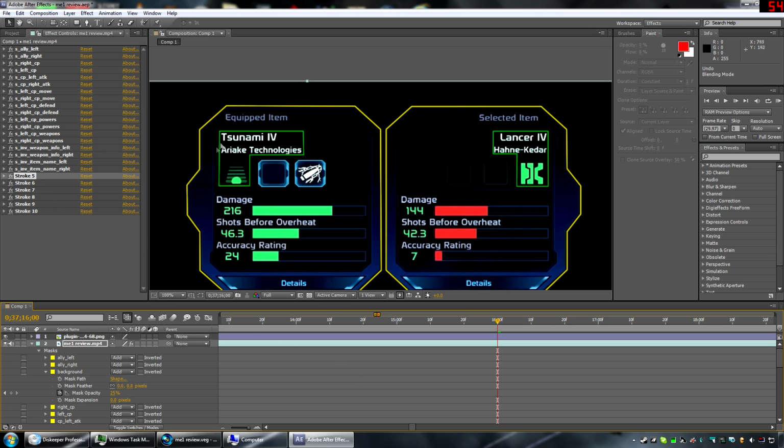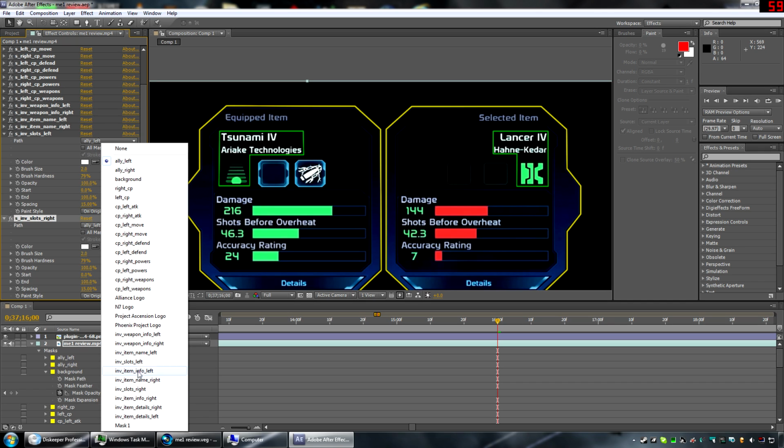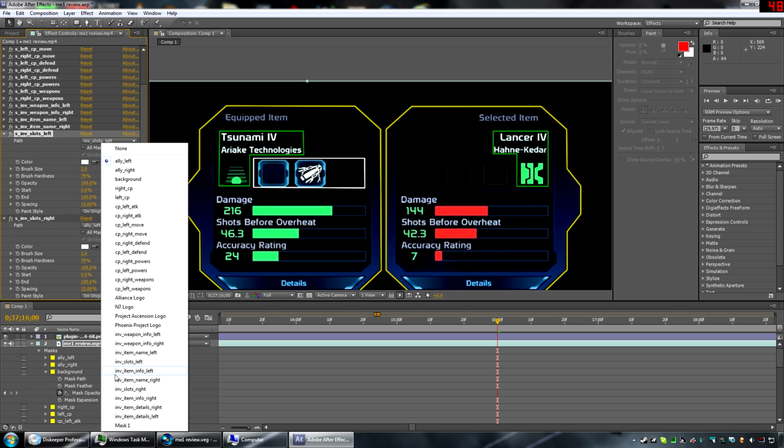And again, even these strokes will have the opacity keyframed as well. So stroke S inventory slots left, stroke and slots right. Now I'll go ahead and put those onto the proper masks.